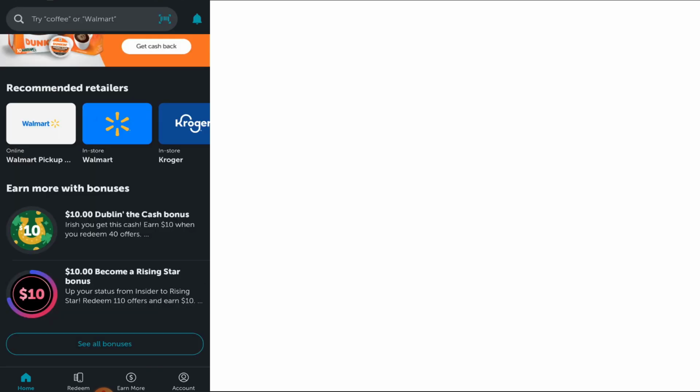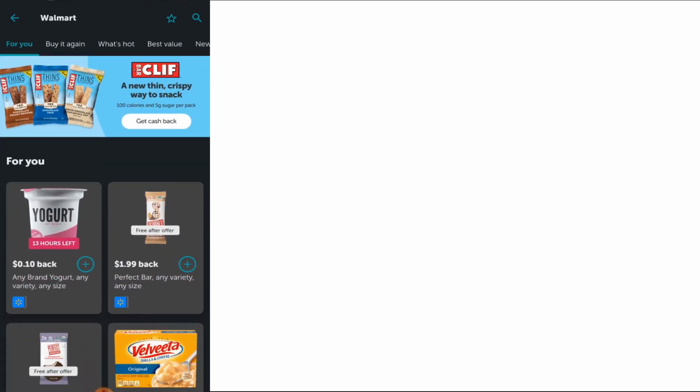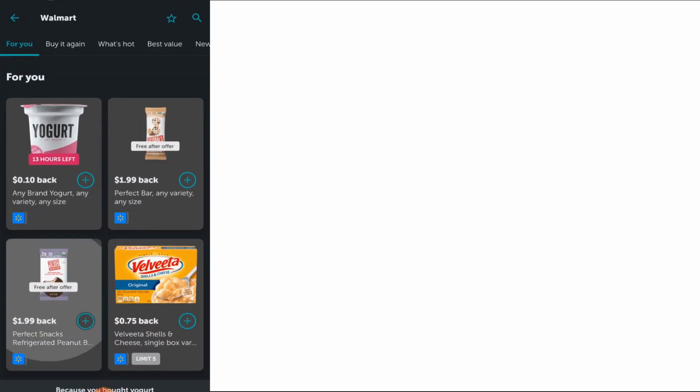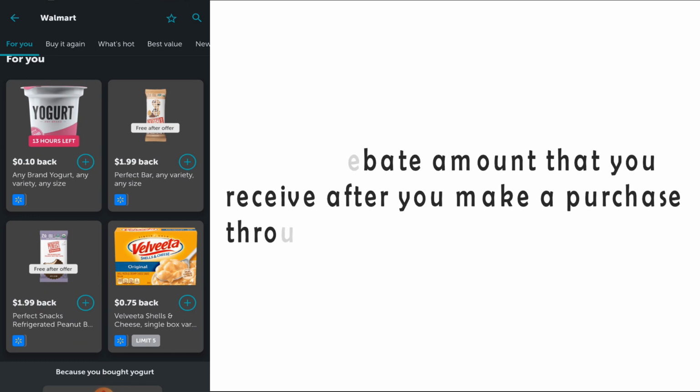We're going to go ahead, like I said, and choose Walmart as our retailer. And now we're able to see all of the available offers that we can redeem at Walmart. And right here, right off the top, you see 2 freebies, the Perfect Bar and the Perfect Snacks, right at the top of the page.